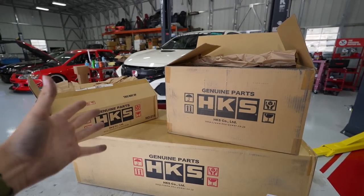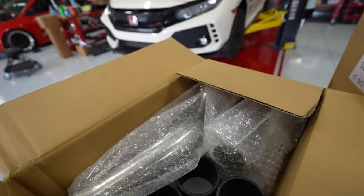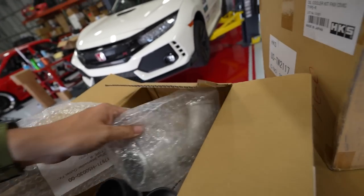Some HKS goodies. Now, what we have in these couple of boxes is, let's go ahead and look at this one. It's already opened here. We actually have, I'm gonna show you guys a cool one here.